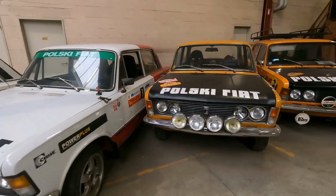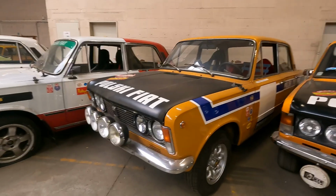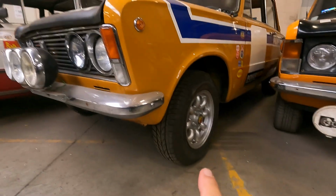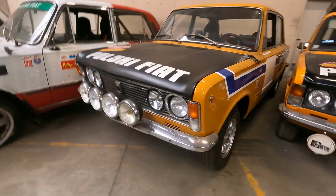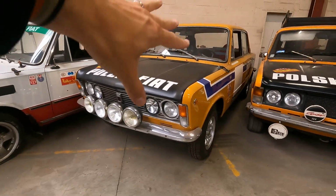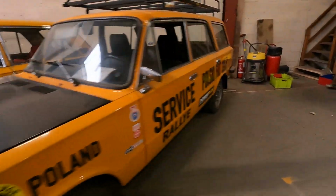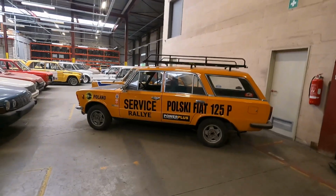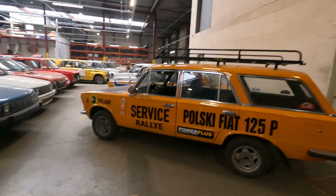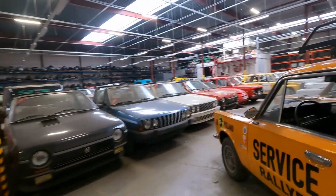I love the color of the good old Polski Fiat race cars, and I think they look great on mini lights. Mini lights make almost every car cooler. So there we have a saloon, and there we have an estate version of the 124 as the service car for the rally. That's why it has a large roof rack, which is not fitted to the roof.